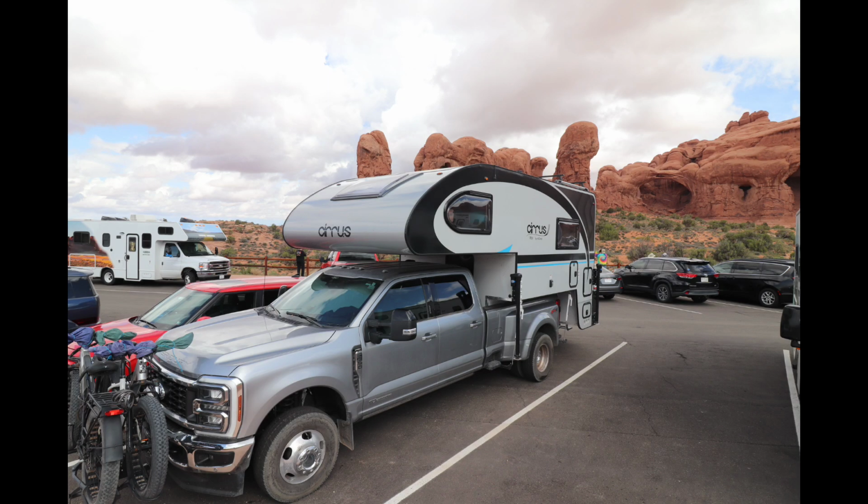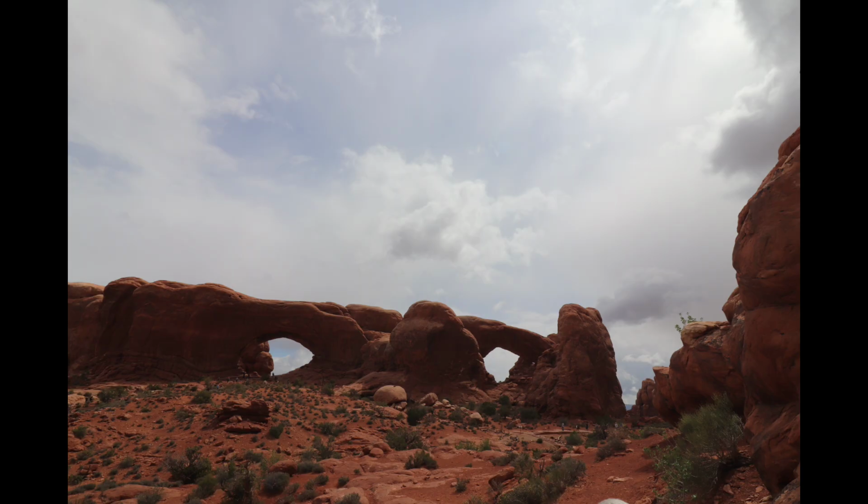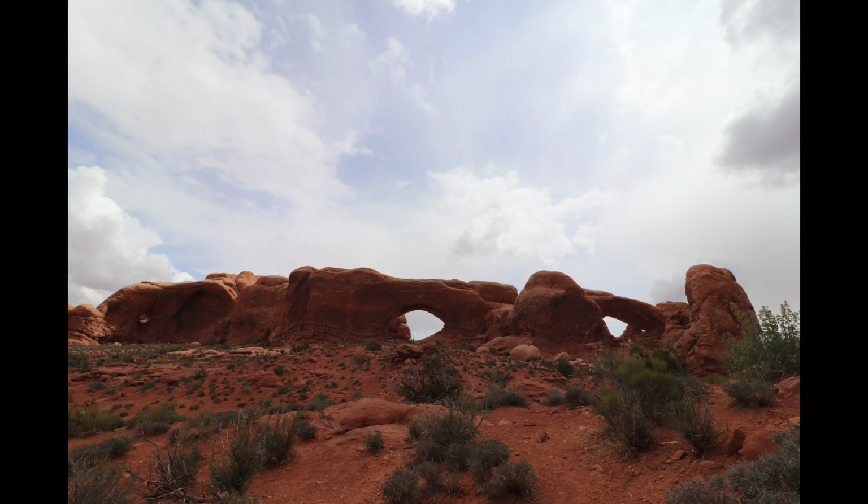And when you're here, you'll want to go to the other side of the parking lot. The Windows Loop Trail. There's 3 of them. North window, south window, and turret window.